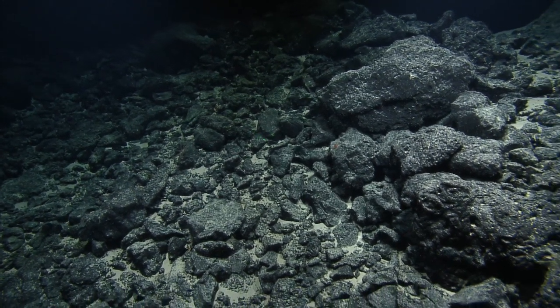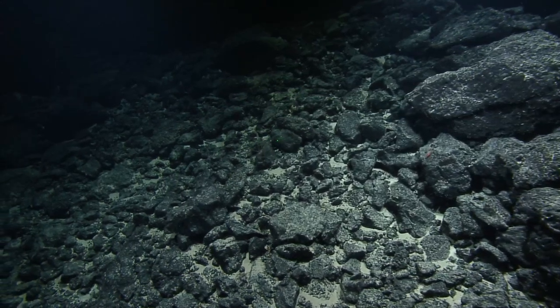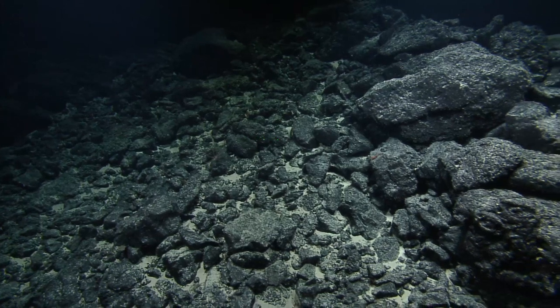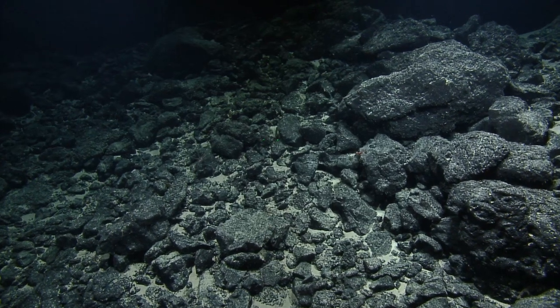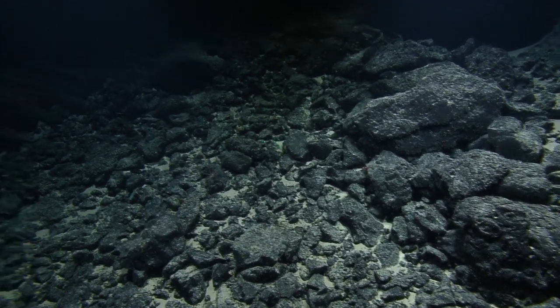Speaking of rocks, do we want a rock? There's so many. There are a lot to choose from here. I think we're okay right now, but I'm sure that the next watch will want to take one soon. Well, they can sample away for 20 minutes. Yeah, do all the rocks they want.